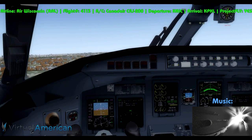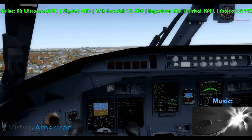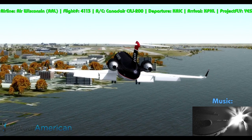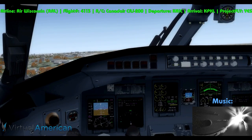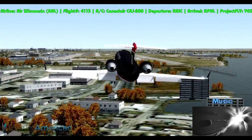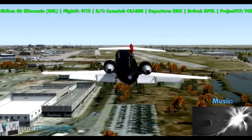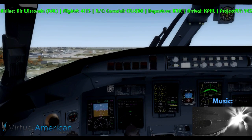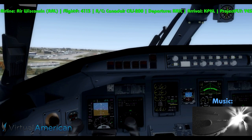There we go. Where's the land rolling at our left? Wisconsin 4113. 400. Don't sink. Don't sink. Don't sink. Check for the de-icing pad. Alright, now you start trimming down here. Something. It's always something.